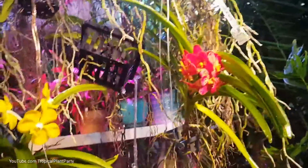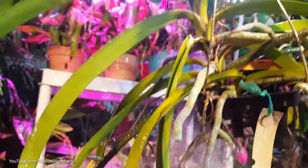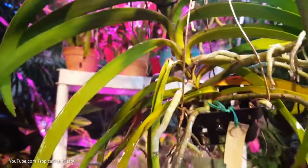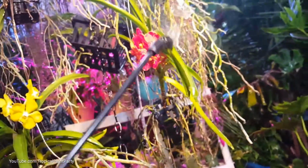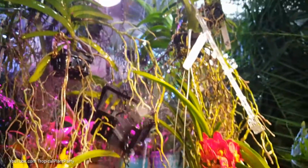But this is a good time to give them the extra calcium because it helps build stronger roots. You can see how things were starting to crack. You don't want that. You want to keep these root tips nice and healthy. And in the years when I wasn't using the calcium, I was struggling a lot more with keeping the roots nice and thick on all of my vandas. So it really has helped me quite a bit. Hopefully it's something that might be of use to other people.